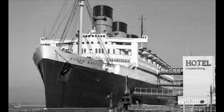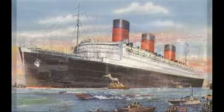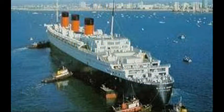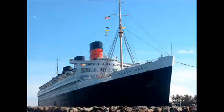Tell us about the decommissioning and how it ended up at this spot here. Cunard decided to put the Queen Mary up for sale in 1967, and the largest bid came from the city of Long Beach, California, $3.45 million. She set sail on her last great cruise October 31st. She arrived here in Long Beach Harbor on December 9th. It was a 39-day voyage because she's 8 feet too wide to fit through the Panama Canal. So she had to go down the coast of South America and around Cape Horn in order to get here.